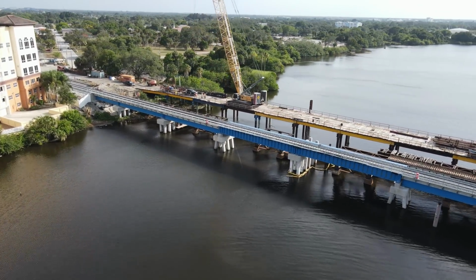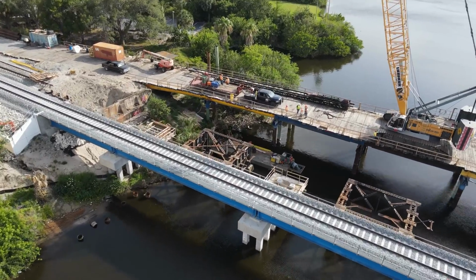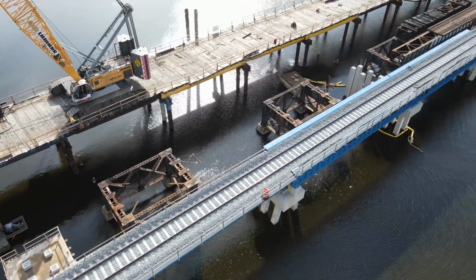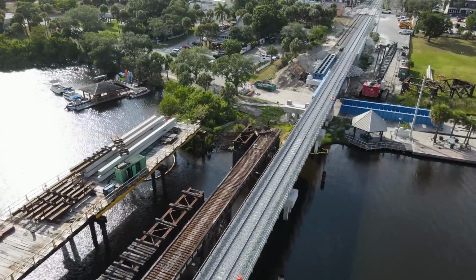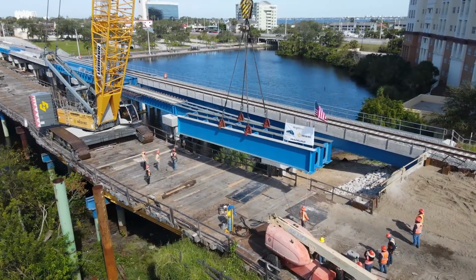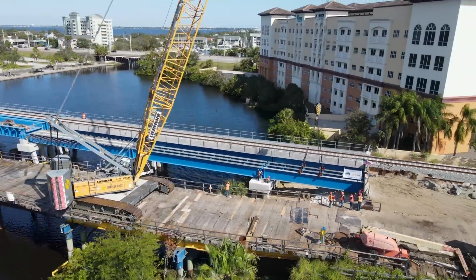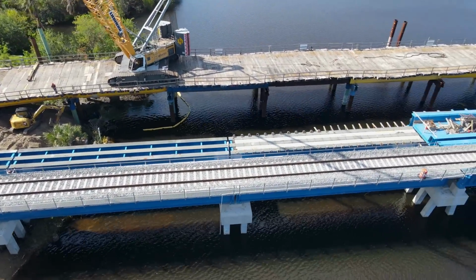By August, the majority of the demolition work was completed and pile driving was well underway. In mid-November, the final span of the second half of the bridge was installed. And here's a look with all of the spans in place.